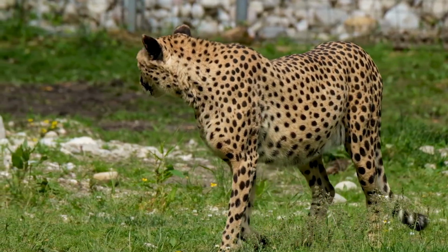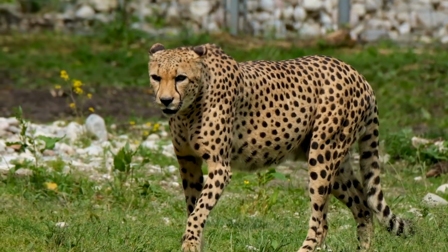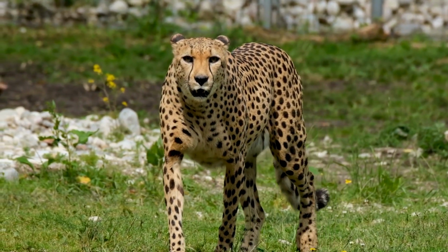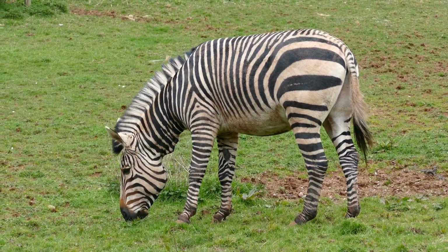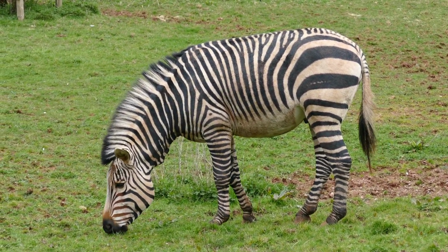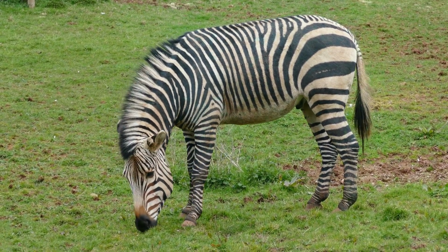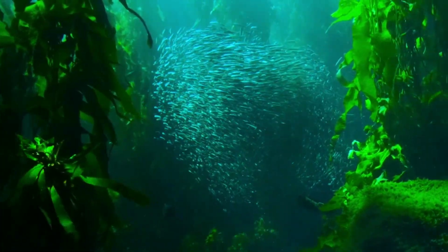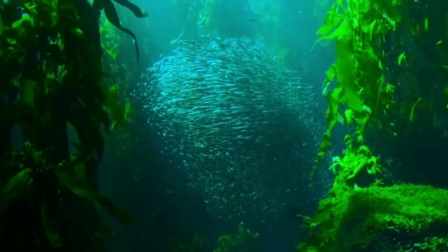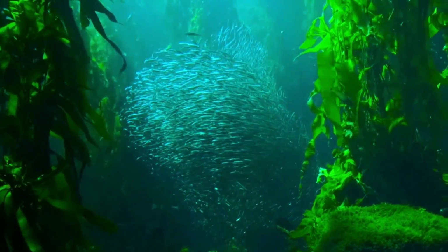Animals possess remarkable navigation abilities that allow them to traverse long distances and find their way without the use of maps or GPS. Through a combination of visual landmarks, magnetic fields, celestial cues, and environmental cues, they can navigate with astonishing precision. Nature's navigators are a testament to the incredible adaptability and intelligence of the animal kingdom. Their abilities continue to captivate scientists and inspire us to better understand the wonders of the natural world.